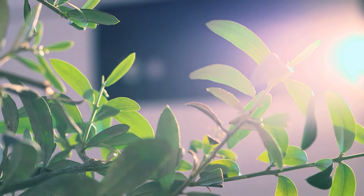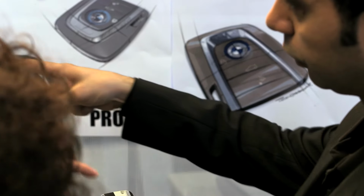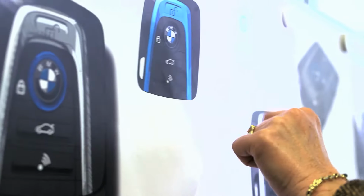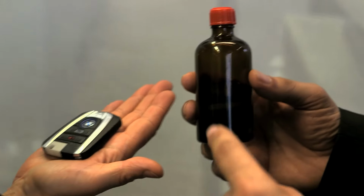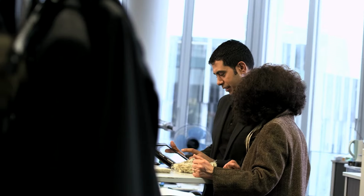The tanning agent used is an extract from olive tree leaves. Even the car key is sustainably manufactured. The source material of the new biopolymer key is based on castor oil gained from pressed castor seeds. Whether renewable raw materials or automobile production based on regenerative energy sources, BMWi sustainability encompasses the entire value creation chain. Even the owner's manual is sustainable.